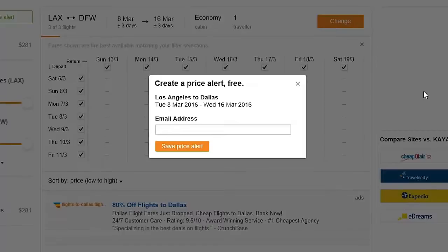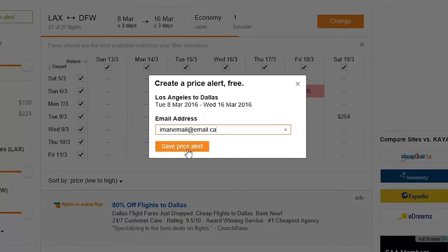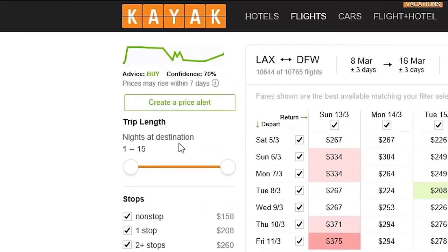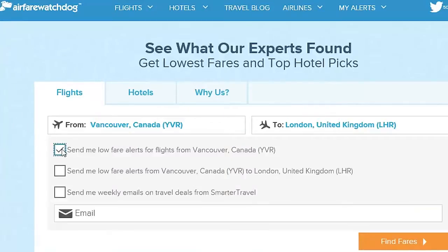If you have more time on your hands, you can set up something called a price alert. Kayak does this really well, where you have a saved route and they will alert you to when that route's price goes down, or if it's going to potentially go up higher. So it'll give you advice on when you should buy that ticket to get you the best price possible. That's a very good tool. Another good tool is using Airfare Watchdog, which you can put your departing airport in, and they will tell you when there's great deals either everywhere or certain places that you want to go.